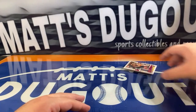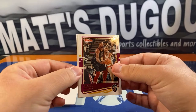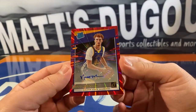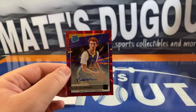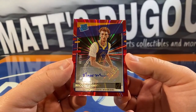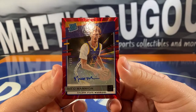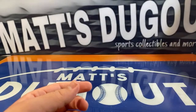All right. So now we have our last hit. Good luck, everybody. Here's our filler. We're going to have, there you go, Warriors ending us off. That is going to be Nico Mannion, red, rated rookie auto, 5 of 49. Nice one for the Warriors and Daryl, closing us out. Nice, dude. Not bad. Not bad at all. Red impact rookie autograph. Nice. There you go, man. Congrats. Way to go, man. We'll put that down there for you.